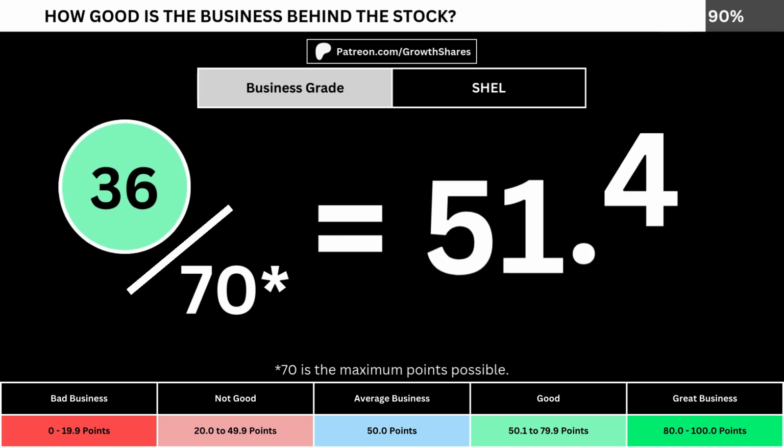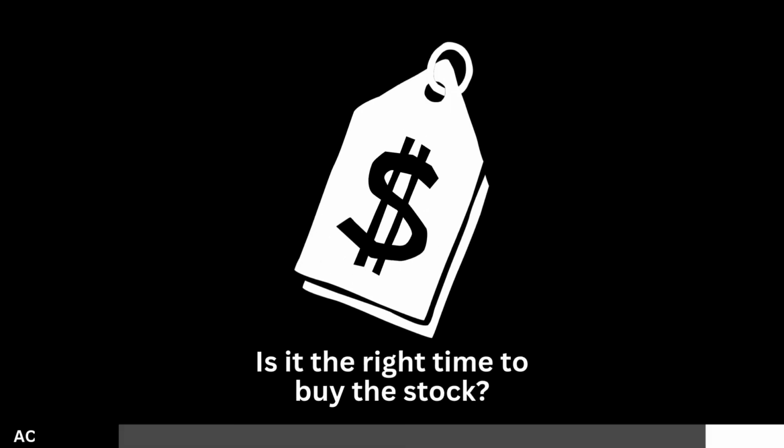Adding everything together, we divide the points awarded by the maximum points possible, which is 70. That gives us the business grade for the company. We want the business grade to be above 50, meaning it has a better than average business. But of course, we can't forget about the fair price and whether it's the right time to buy the stock.